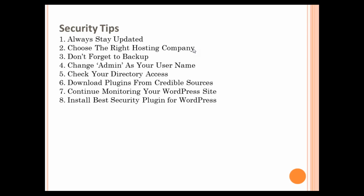Here are the characteristics of a strong password. It should be more than 12 characters. Make sure it consists of uppercase and lowercase alphabets. It consists of numerics and a special character.